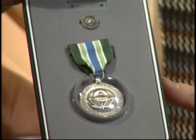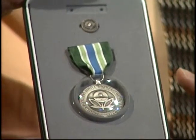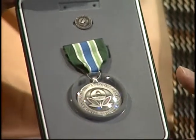Okay, that's very cool. So how about your medal? If you would just show us your medal. Okay. So why did you win it? What did you do to win this very cool looking medal? This is a national silver medal. EPA awards regional medals in different regions and national medals.